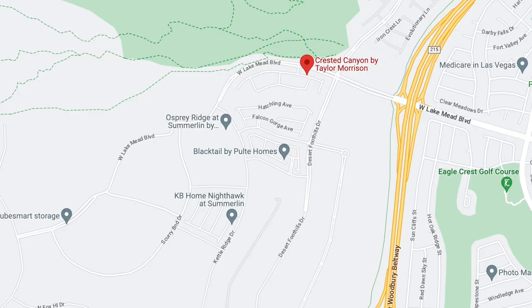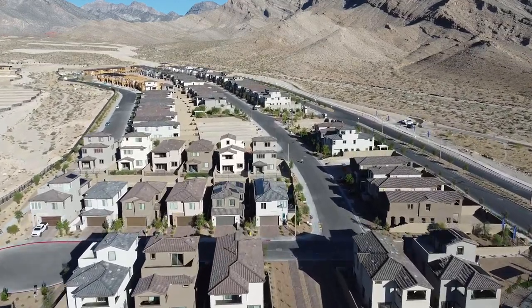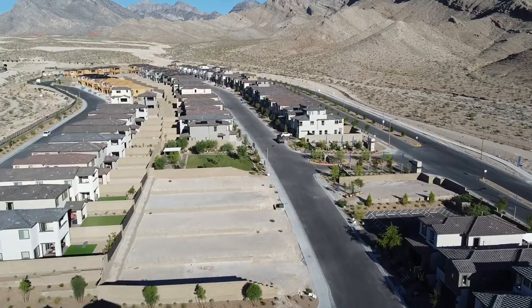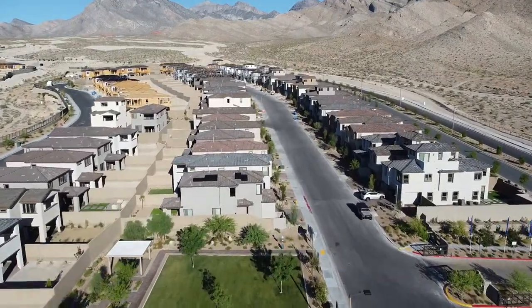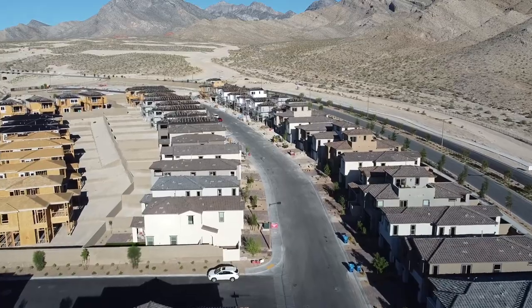So as I had mentioned, as soon as you get off of 215 and head west on Lake Mead, the first community in the Kestrel Village is Crested Canyon by Taylor Morrison. Now, this gated community of 126 home sites offers 2 and 3-story home collections with 6 different floor plans to choose from, ranging in size from 1,649 square feet to 2,242 square feet, with 3 to 4 bedrooms, 2.5 to 3 bathrooms, and 2 car garages.